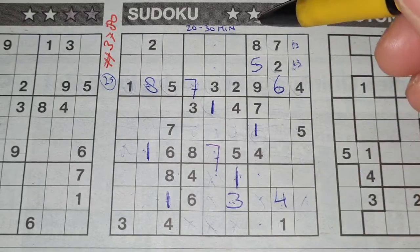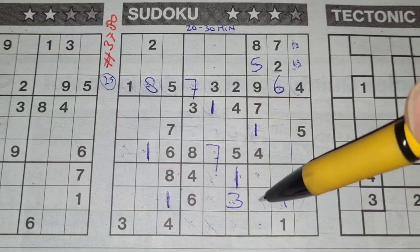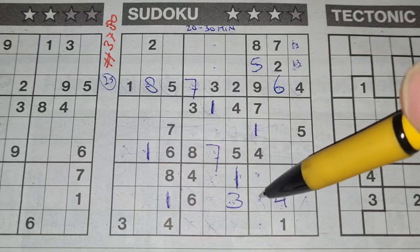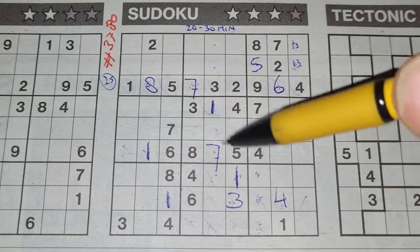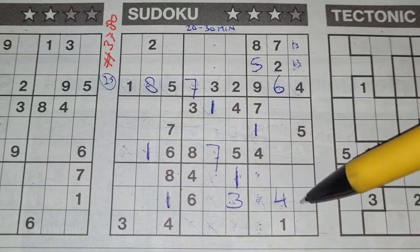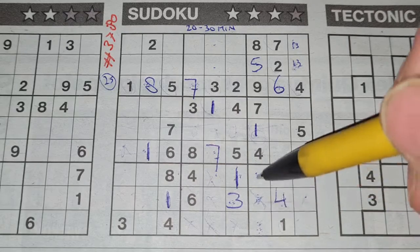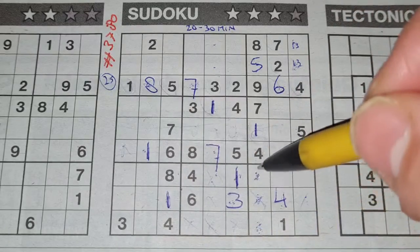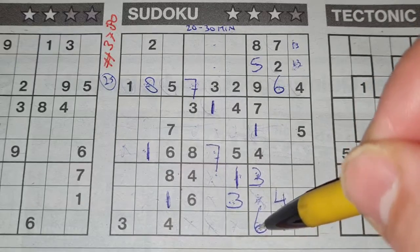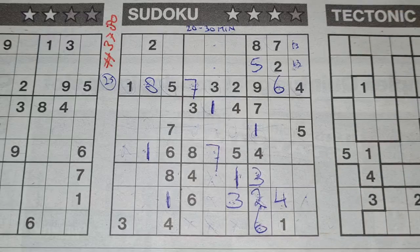3 missing numbers in this column. Those missing numbers are 2, 3, and 6. We have a 6 and a 3 in this row, so no 6 and 3 in this box. The 6 and the 3 go in those two boxes as a pair. We see 3, no 3 there, 3 should be here. And the 6 goes there. One box left in this column for the number 2. All right.